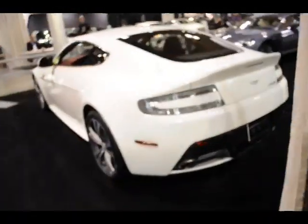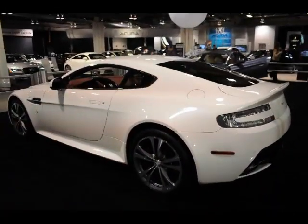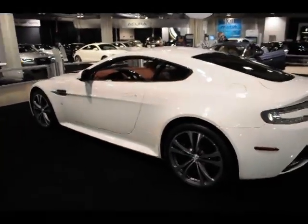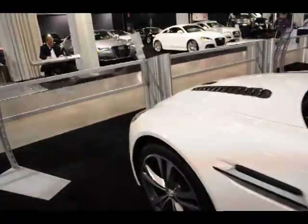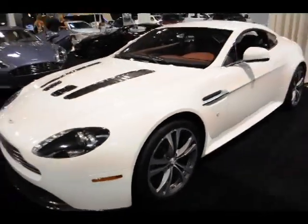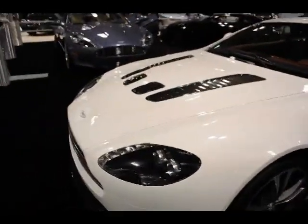Over here we have our first V12 Vantage. So this is the recipe where you take the biggest, most powerful engine and you stick it in the lightest, smallest car. So it's a frantic car. It has far more power than it really needs. You have to watch the wheel spin, even in a straight line, even in the higher gears.